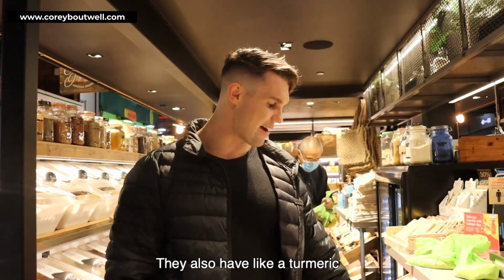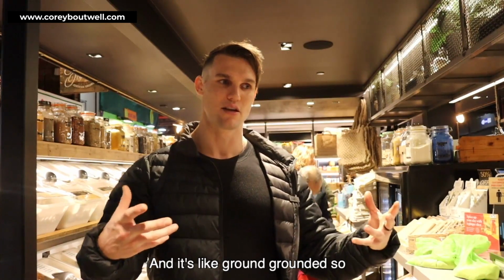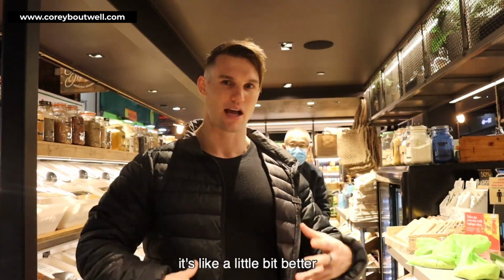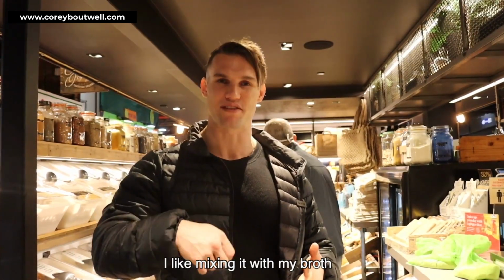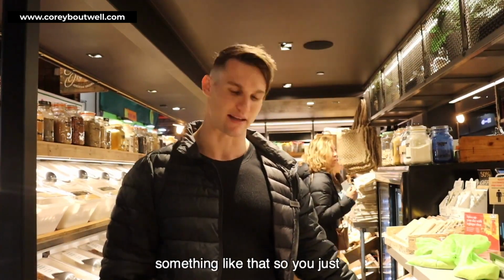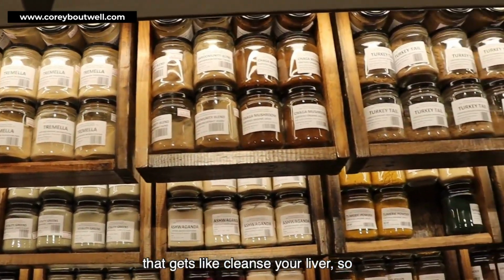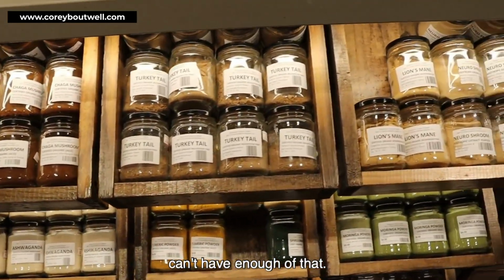They got all the good stuff here. It's super cheap. They also have the turmeric powder and things like that. It's organic and it's ground, so it's a little bit better for you. I like mixing it with my broths and things like that, or putting it in a stir fry or something like that. So you just get all the benefits from there. Turmeric's one of those things that cleanses your liver, so can't have enough of it.